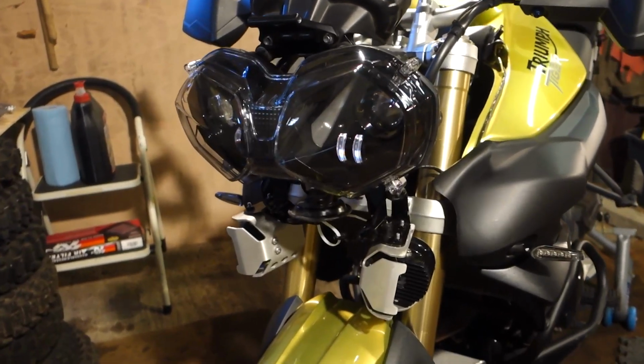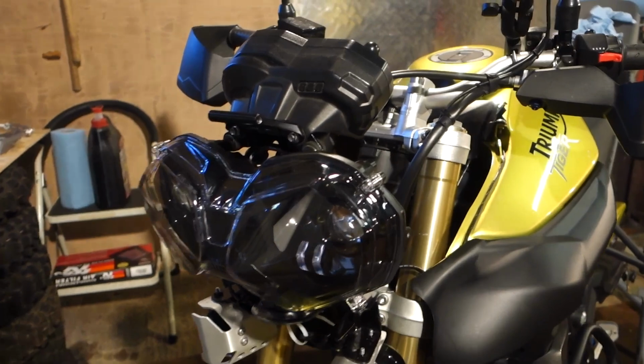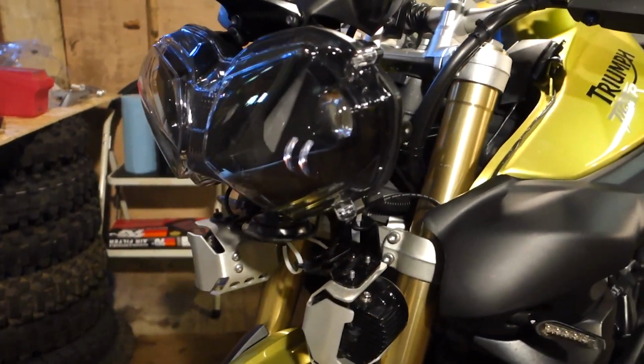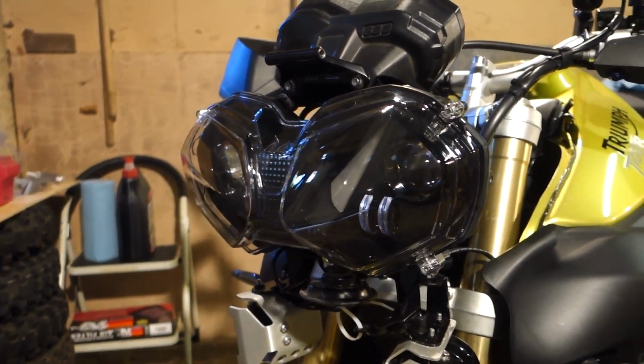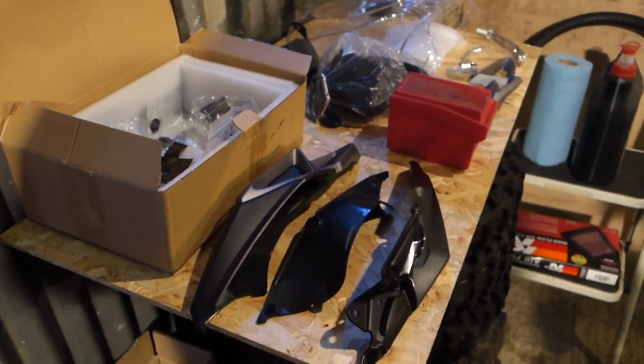Came off at Green Lane not long ago, so just clean up these panels. Got to get an aftermarket headlight because no headlights available. See if I can sort out the panels there.